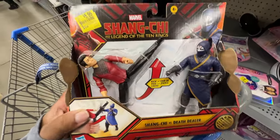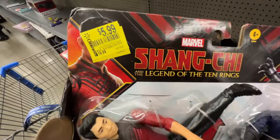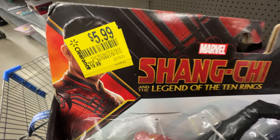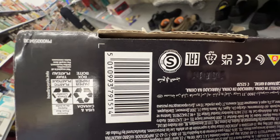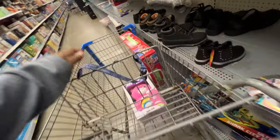So both of these actually would have been pretty decent pickups. They had a bunch of them. Like I said, this was $6 down from $20. But I didn't grab them because I was looking at the sales rank and all the stuff that you have to look at with Amazon. It just didn't seem like it was going to be worth it to pick those up. But they are pretty cheap if you want to pick some of those up.